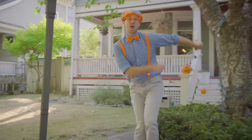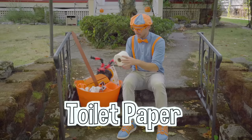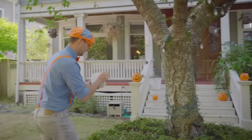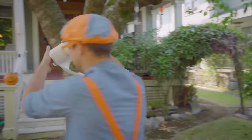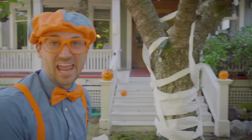Ooh, what else do we have in here? Hey, remember the toilet paper? I know what we could do with this. We can wrap it around the tree, like a ghost or a mummy or something. This is gonna be fun. All right, let's go like this. Definitely looks festive. All right, let's see what else we have.